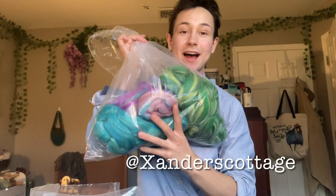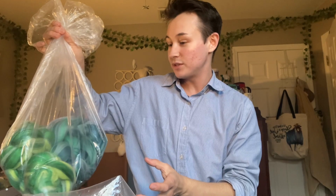Okay, and then I have the rest of my braids from Xander's Cottage. I do think that most of these I might end up putting here. Some of them I'm going to take out and put to the side. And then the ones that I plan on spinning sooner rather than later, I think I'm going to put out on this board.